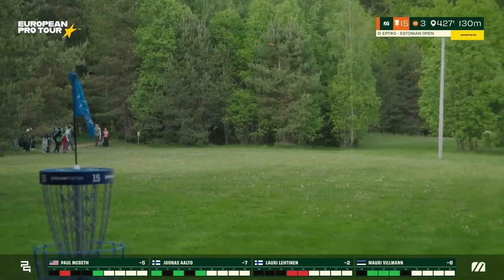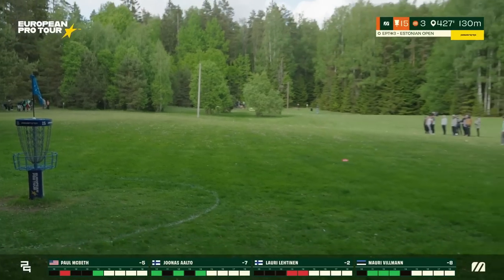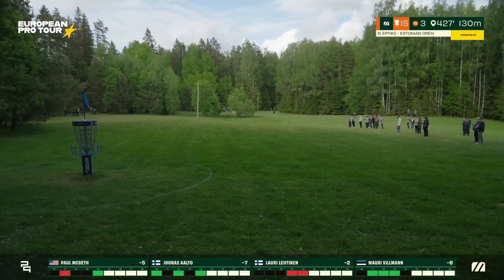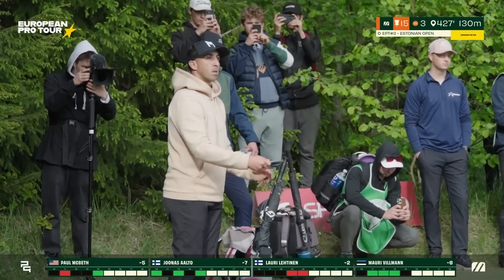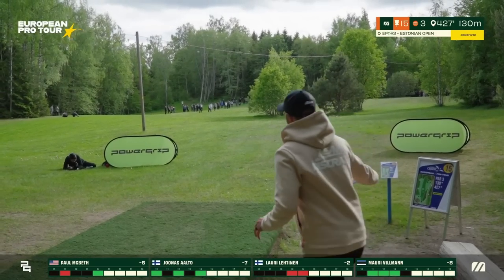Like this. Beautiful. It's clean. Great shot from Joonas. So Paul in a really compact form.